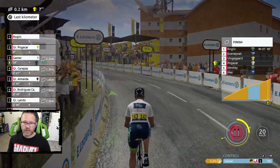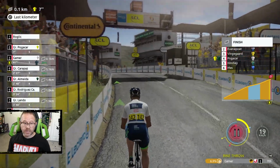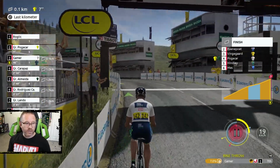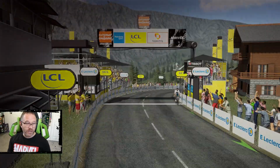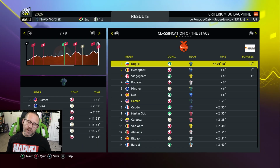Roglic takes the win. Evenepoel, Vingegaard, Pogacar, Hindley, Moss. I'm gonna hang on for 7th. Well ahead of the chasers, but 51 seconds down. The big acceleration at 3K to go. I should have probably backed off a little bit sooner so I could ride a little bit better tempo to the finish. I probably would have been 10, 15 seconds closer had I done that, but at least I did avoid blowing up and losing more time. 51 seconds on the front 6.